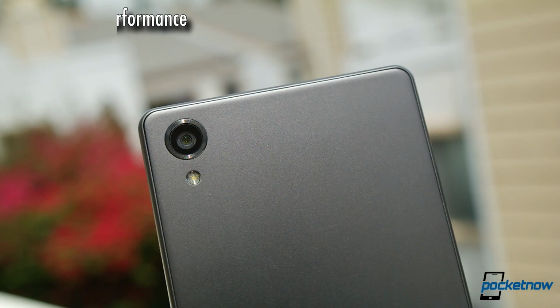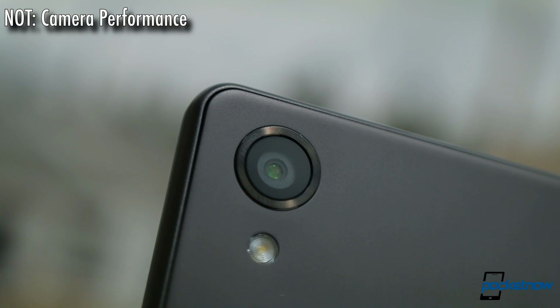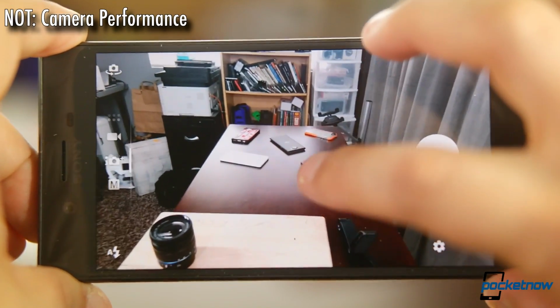Not hot: overall camera performance. No one would deny that Sony sets the standard for camera sensors. This 23-megapixel shooter is paired with a tack-sharp lens. But the overall experience leaves us underwhelmed.